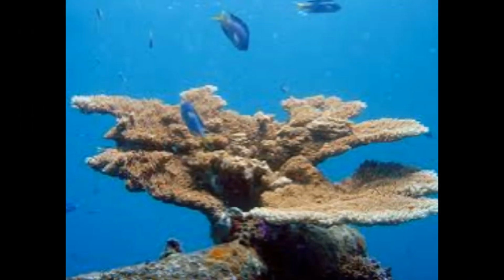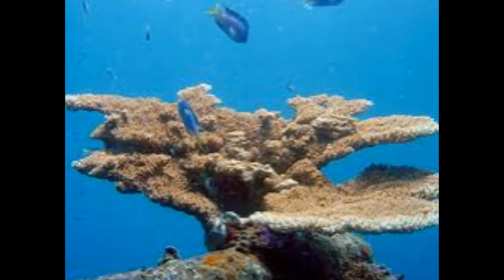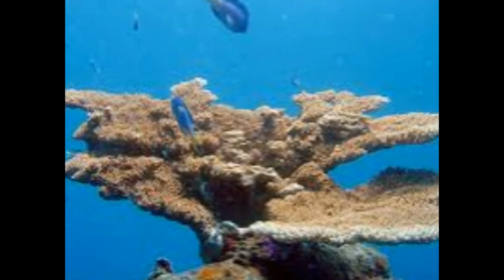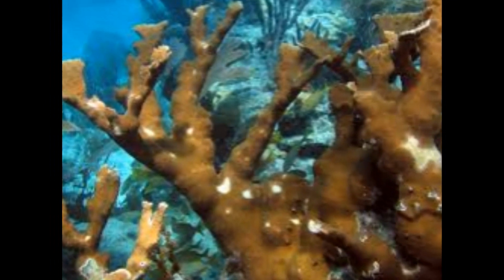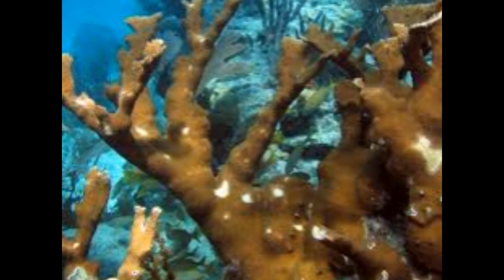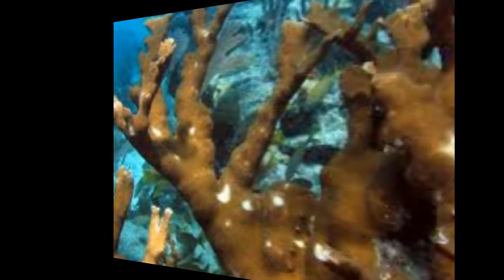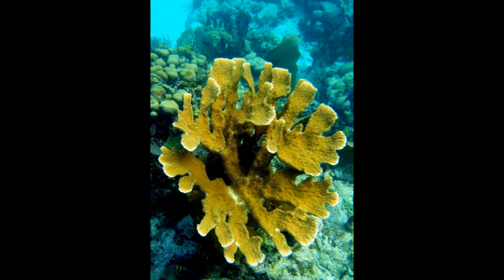Elkhorn coral can sometimes have a light blue or green hue, which is often attributed to the presence of pigments in the coral tissue. This coloration may be more pronounced when the coral is stressed or expels its zooxanthellae during coral bleaching events. When Elkhorn coral expels its symbiotic zooxanthellae due to stress, it can turn white, a phenomenon known as coral bleaching. This is a sign of significant stress and can lead to coral mortality if the stress continues.